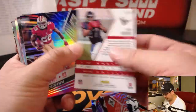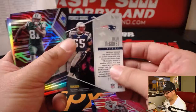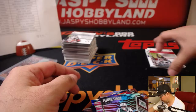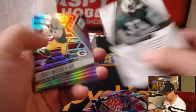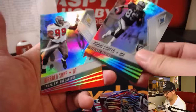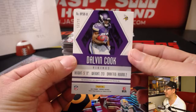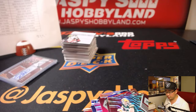At 99, Tyreek Hill to 199, Power Surge Willie McGinnis, 299, Quincy Enunwa to 299, got a 199, Rookie Rising to 299, Jordy Nelson to 299, and you kind of saw this right here, that's nice, Dalvin Cook relic, 5 out of 25. Nice. And there's Gary Ann Connolly, Vikings. That'll go to Rick with the Vikings. A little something for Rick.